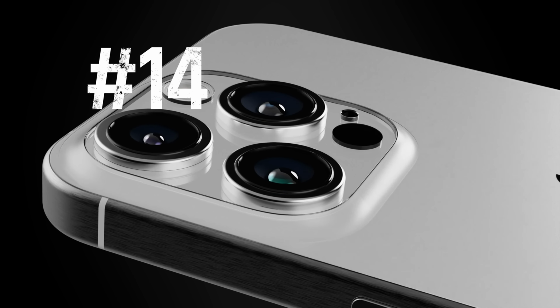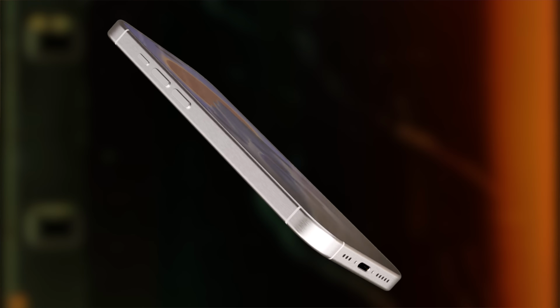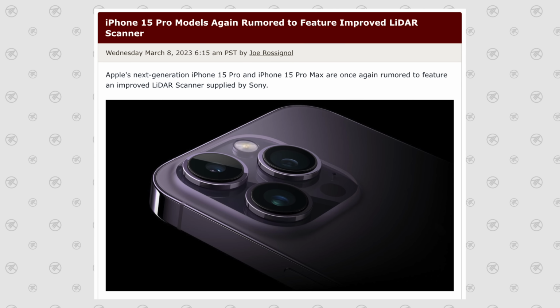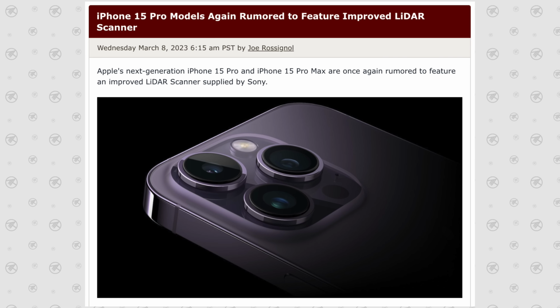And yet again, another change that'll give us some subtle yet important updates for just the Pro models is an updated LiDAR scanner, which will be used to improve camera focus at night, as well as portrait photography and cinematic video as well.